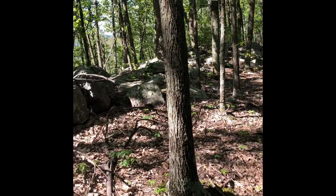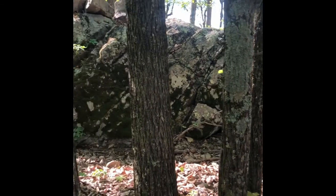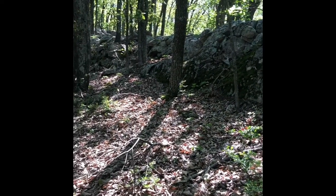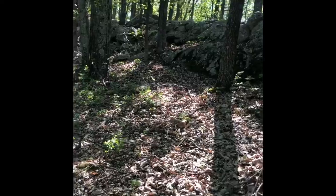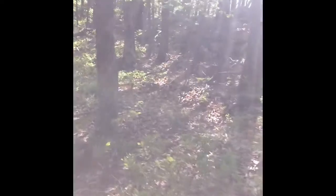So as we've been hiking today, we have been following a true ridge of rocks. And this is actually quartzite ridge. Basically, it's 500 million years old versus the Silurian sandstone you saw. So this is some of the stuff that was the base of it. But as you can see, it continues as far as the eye can see. And we'll probably be following it for today.